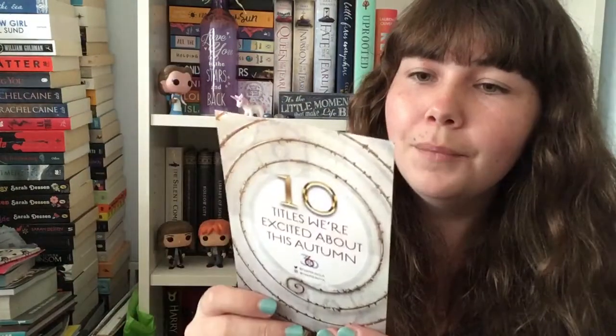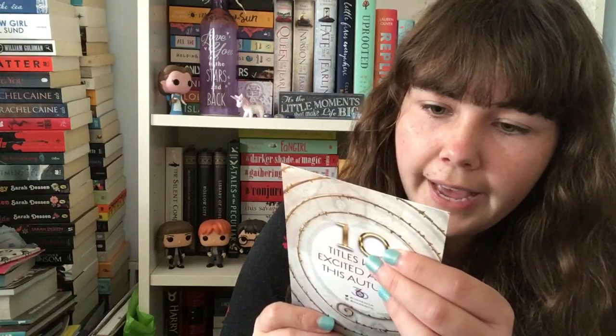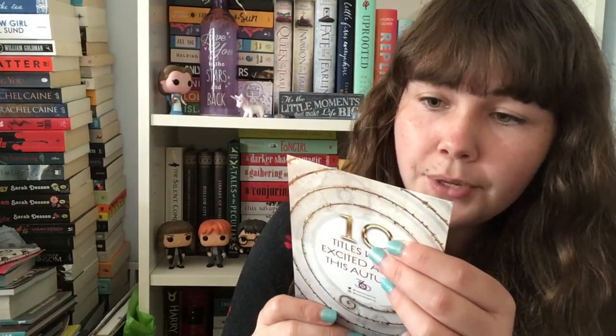So yeah. The next thing I see is 10 titles we're excited about this autumn from Harper. So obviously I work for HarperCollins, so I will have heard of most of these. They are 1,000 Beginnings and Endings by Ellen Oh and Elsie Chapman.